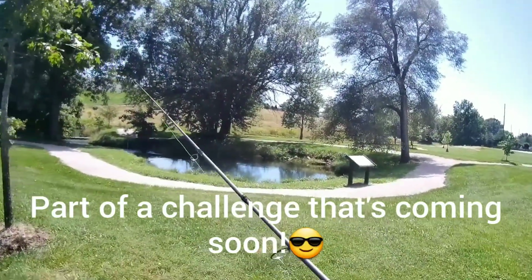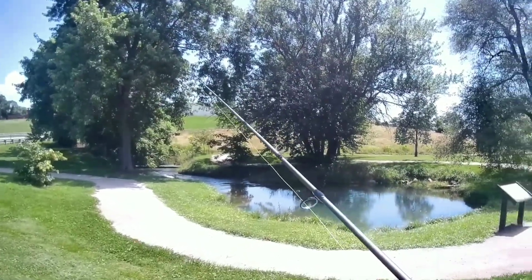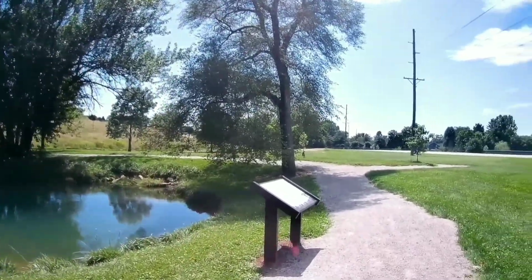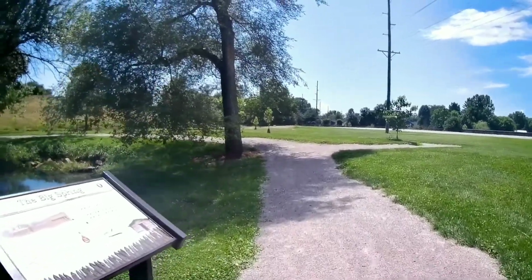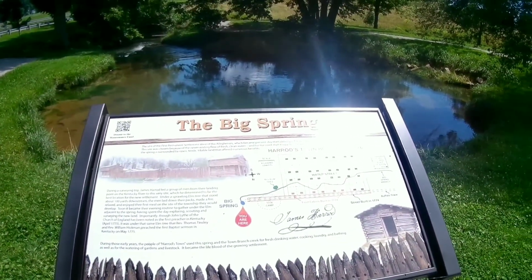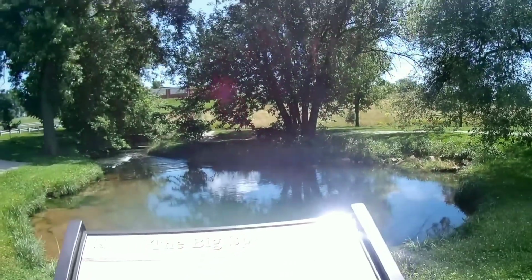Walked over here a little bit ago just to see if I could see anything. This spot is literally maybe 5 minutes walking from my house. It's actually a little historic site. See what it says here. This place is called the Big Spring. Now, let's see if I can catch anything.